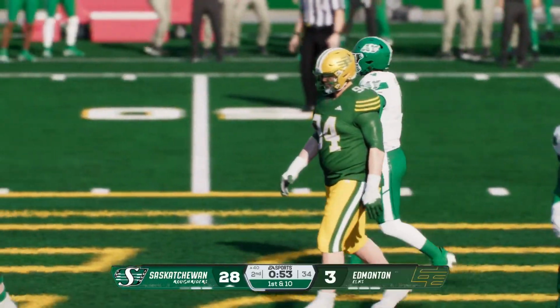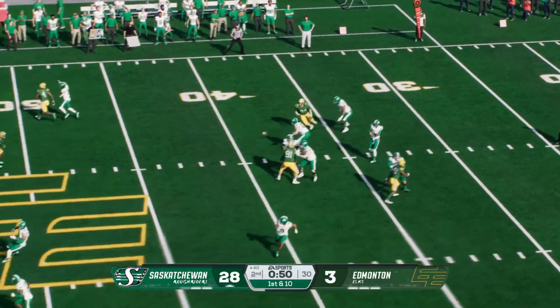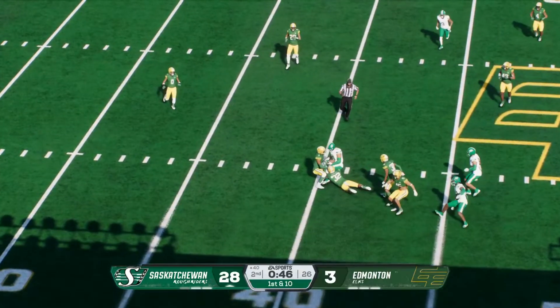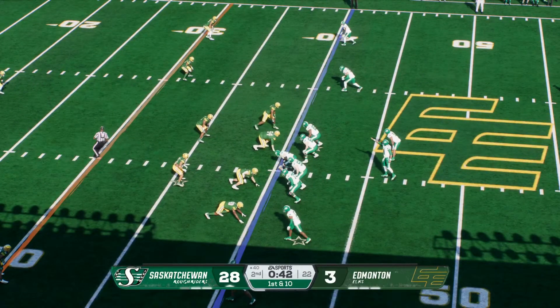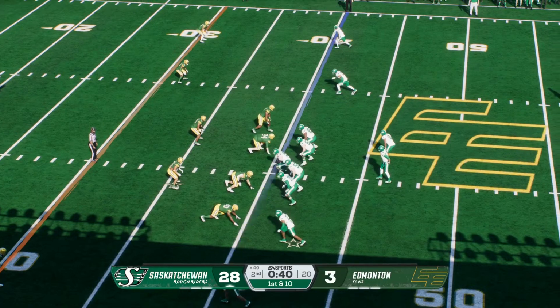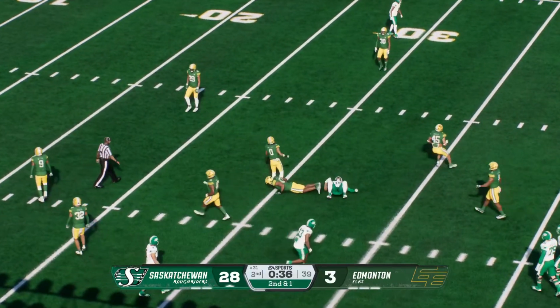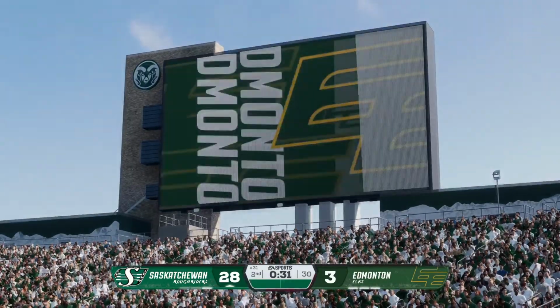Love what they did there, putting the big fella in the slot, letting him use his ability to get downfield and create some space and find the soft spot in the zone. No doubt. You got the big fella in the slot, so you get your matchup. You know it's zone coverage. You know you can put it up out there, let him go make a play. That is a recipe for success, finding that matchup and exploiting it. Good pickup, but a little bit short of the sticks.